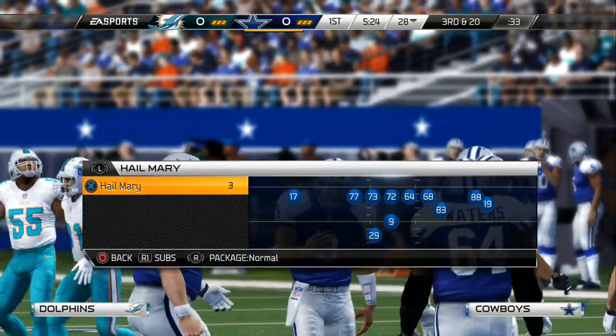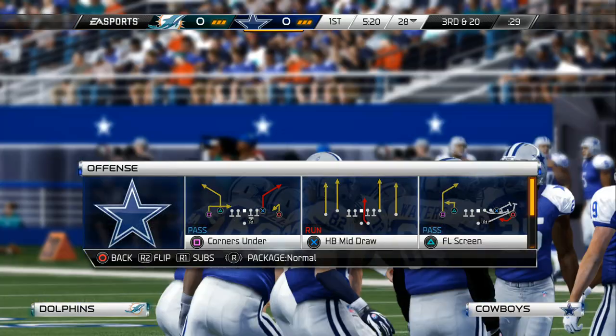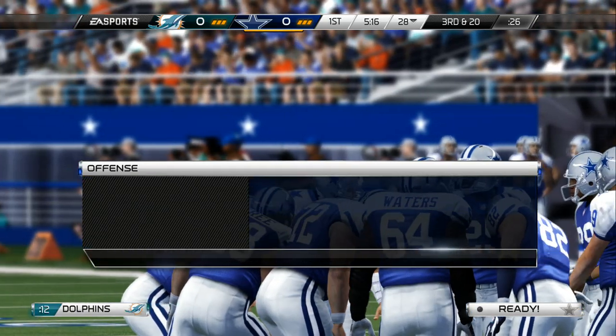This third and long play is coming up. They sure are. There's no doubt about that. They got themselves in a good situation here. If I'm the quarterback now, third and long, I would be very cautious and conservative.